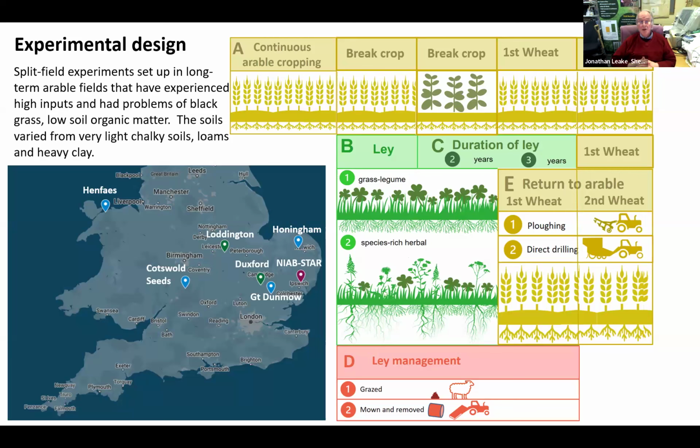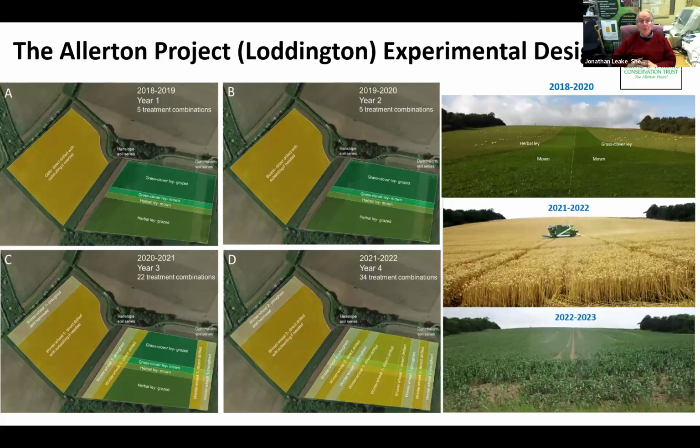And then, as I say, we returned into wheat cropping, either by ploughing or by direct drilling. So we were comparing the different tillage managements as well. This is just showing you one of those field sites, what it looked like. We started off with a set of fields in the same rotation, but we then split one of these fields into the 2 types of ley. We had a mown part in the middle and grazed on the outside.